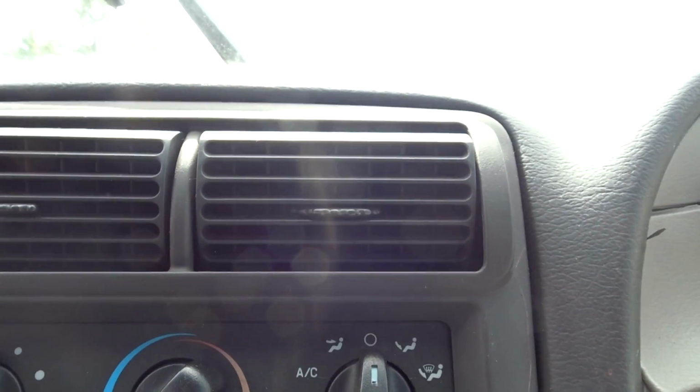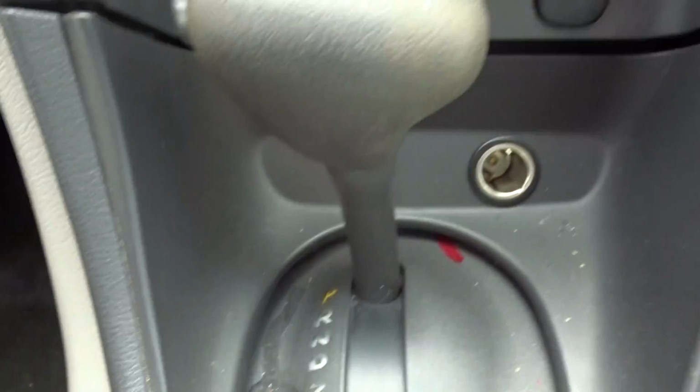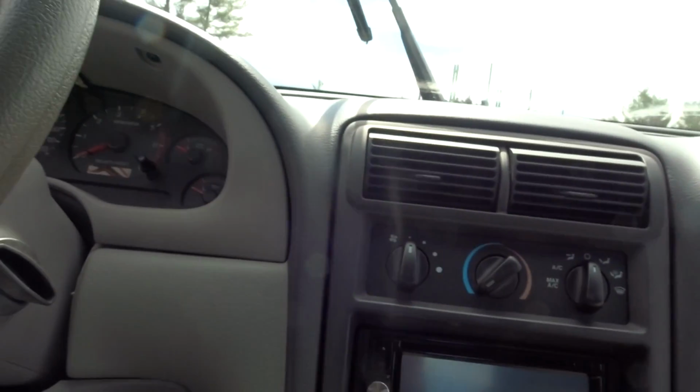Got a Jensen, looks like possibly a nav radio, not sure. If you're interested, give the sales team a call, we'll definitely sell it to you. I don't inventory it. Got a heater control, nice shifter, got a clean console, got a glove box.